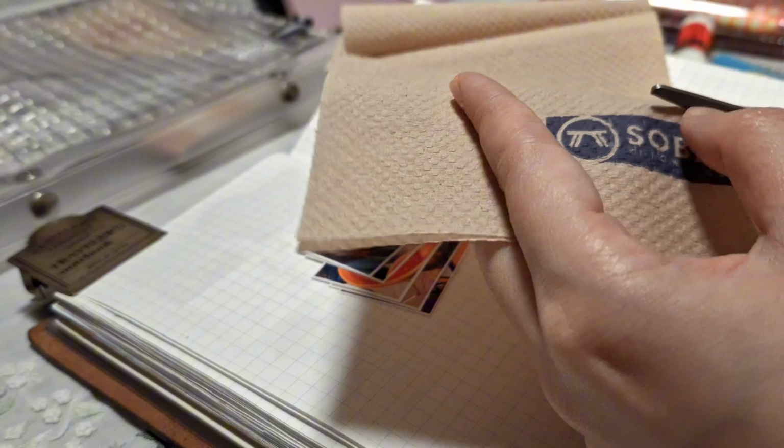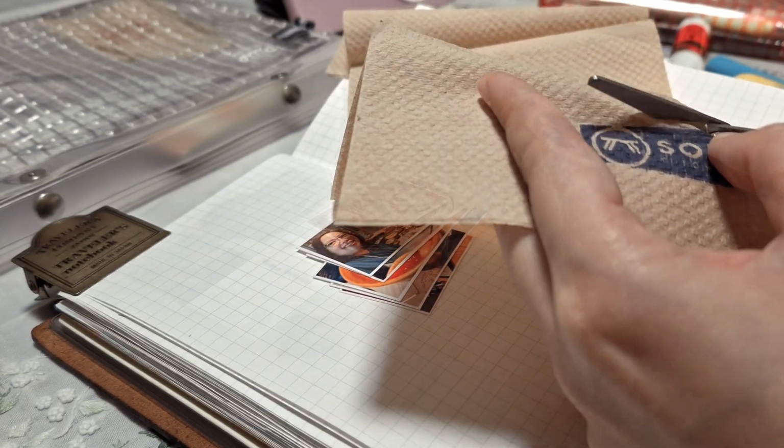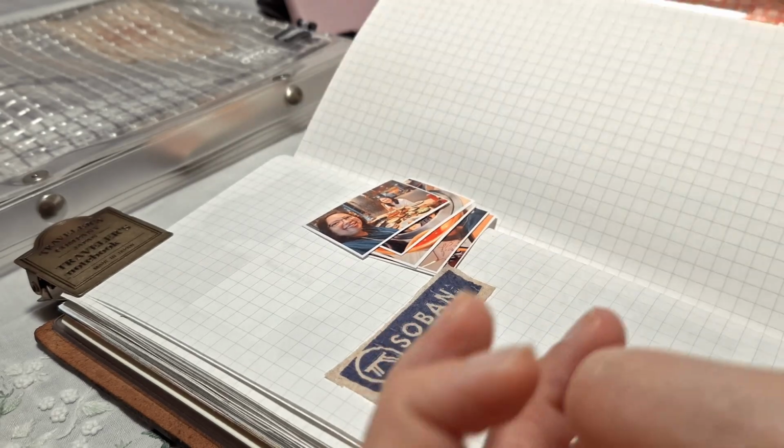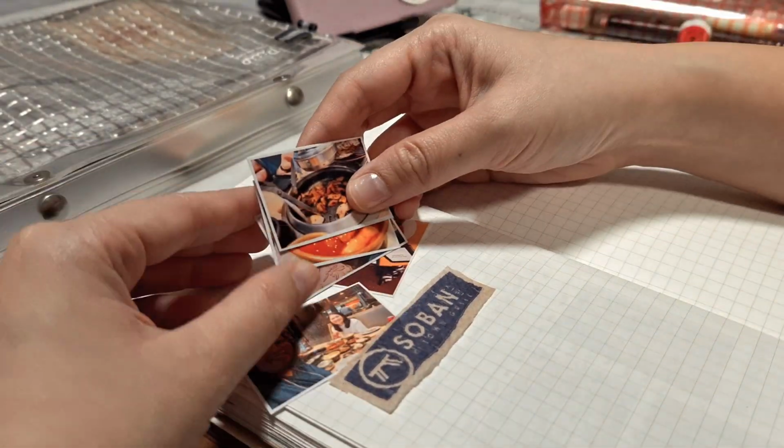Plus, if you're on a budget or don't want to spend too much on stickers or stamps, collecting things like napkins, tickets, and receipts is a great and free way to decorate your journal.